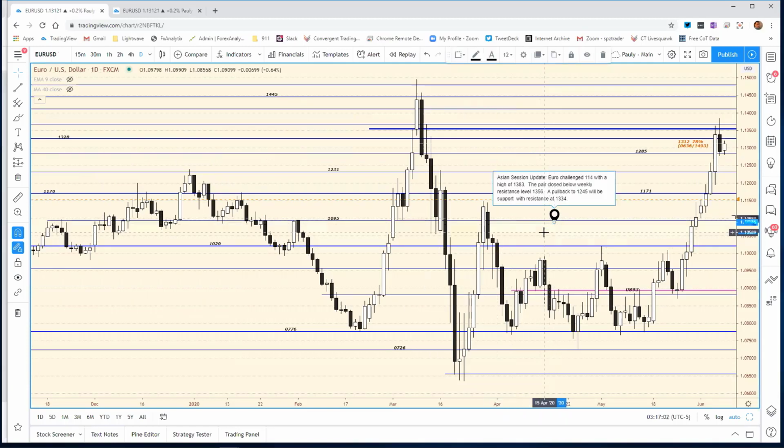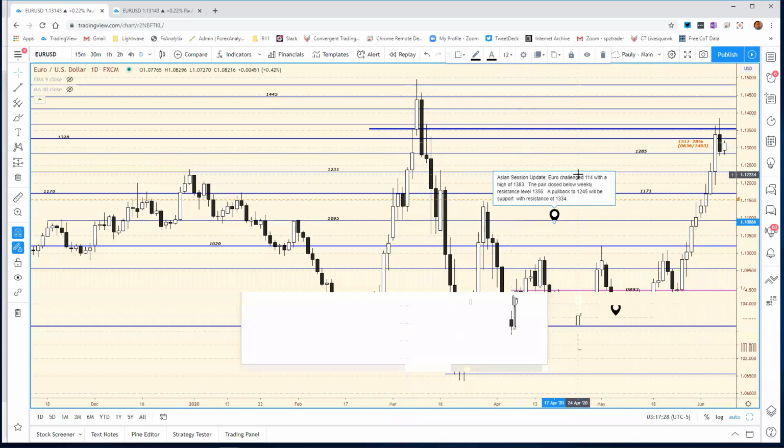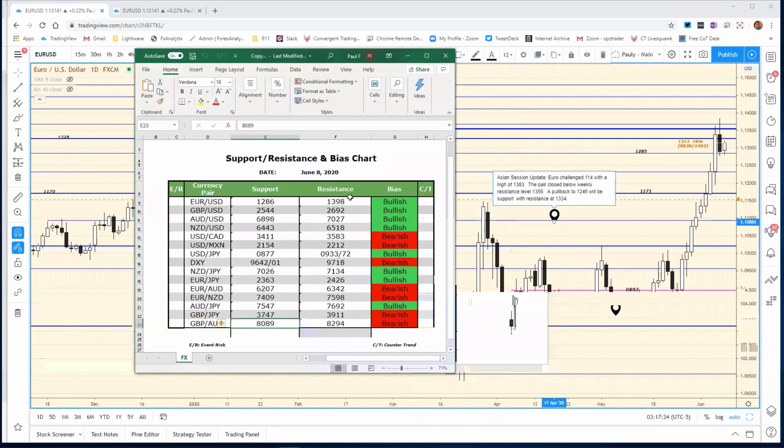So the euro challenged at 114 with a high of 1383 on Friday. The pair closed below the weekly resistance at 1356. We were pointing that out a little while ago. A pullback to 1245 will be support with resistance at 1334. So once again, we did pull back to this 1285 just a little while ago. We're pushing a little bit back above it, but resistance is going to be 1334, and you've got that huge weekly resistance here at 1356. So resistance today is going to be 1334, and support's going to be 1245.